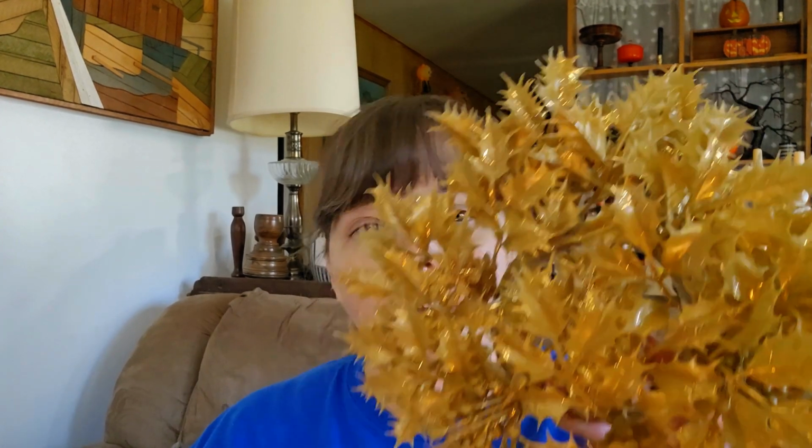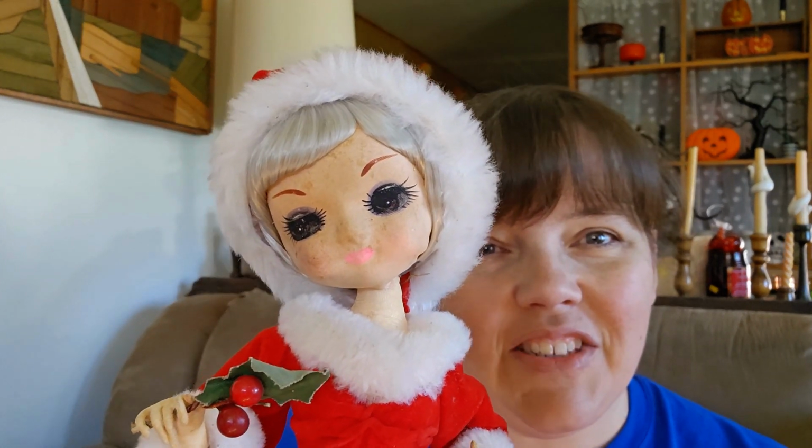All right, so at the bins today, I did find this candle ring. It is kind of tacky, but it doesn't feel like it's old tacky. I got it just because I thought it'd be pretty with like a white or red candle in it. So I got that. Now, I found this lady. All not crushed up, but all thrown aside in the bins. I'm going to work on her and try to get her to look better, but look at her. And she's so pretty. Now, she's very dirty.